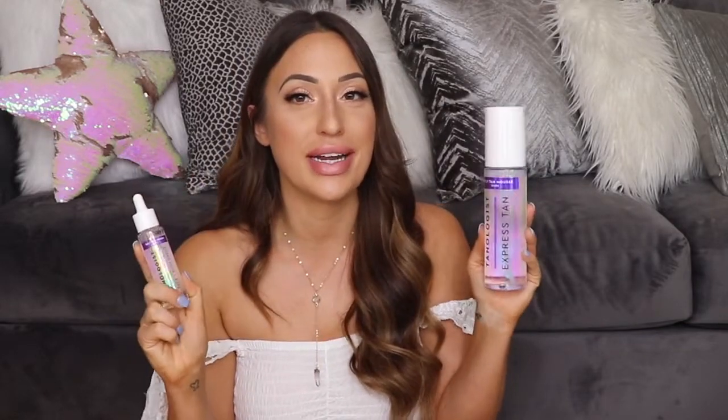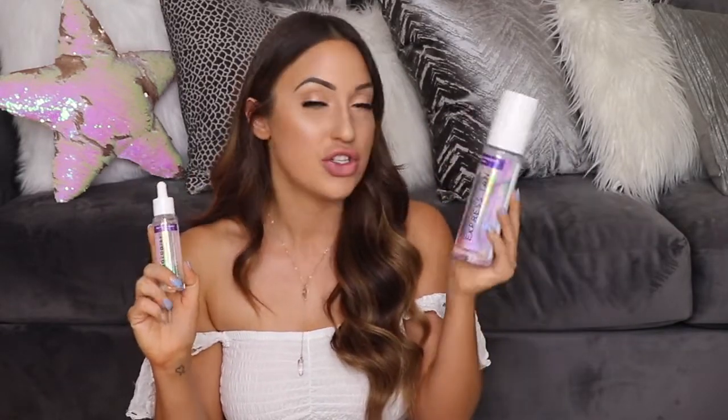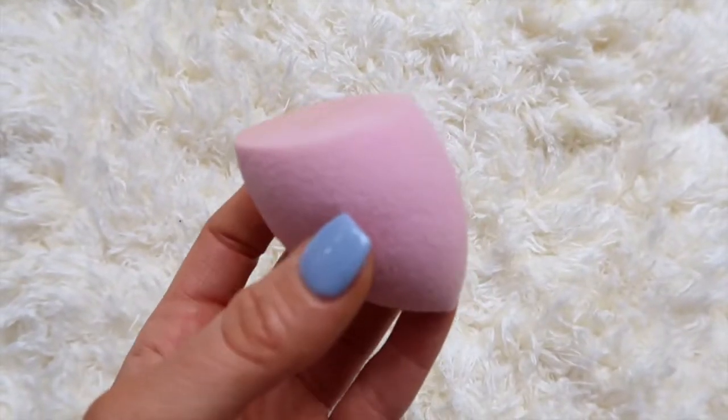So that is the deal with these, but they are so stunning, I have to say. Just so beautiful. Next, I grabbed a Real Techniques sponge. I could not resist this one because of the color. It's this baby blush pink, which is my absolute favorite color at the moment.